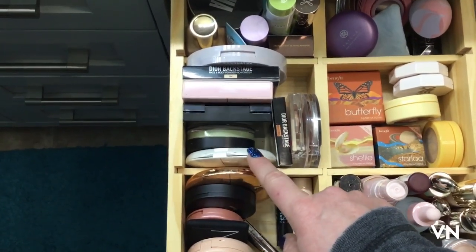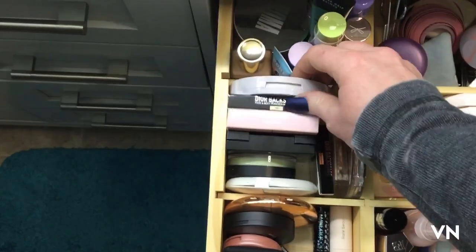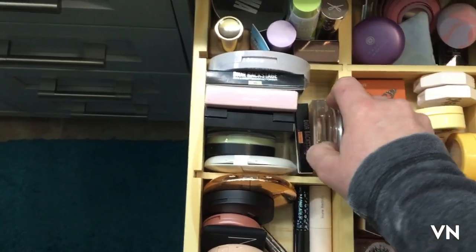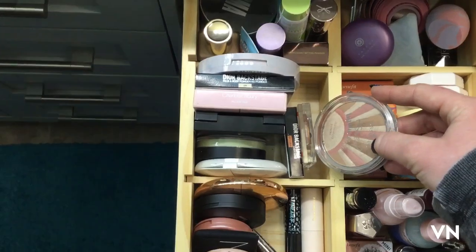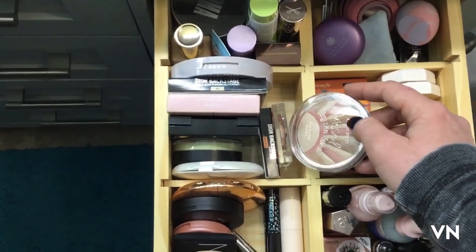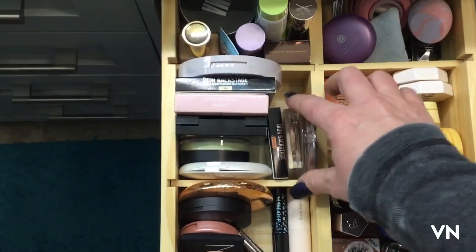I love this powder. And then I love this bronzer too, the Fenty one. I really, really like that. And then I also like this Essence one, when I want to do something idiot-proof where I don't want to get out 20 products. It's a swipe and done kind of situation.